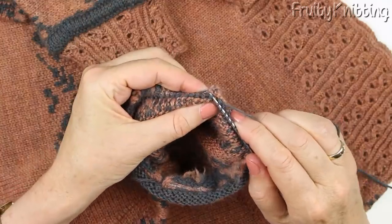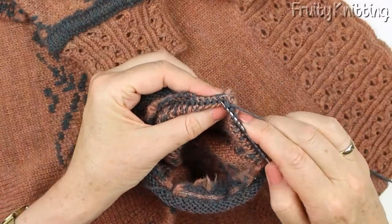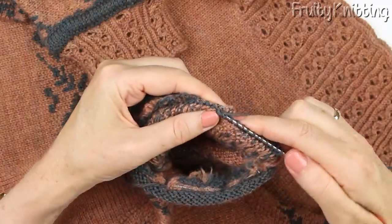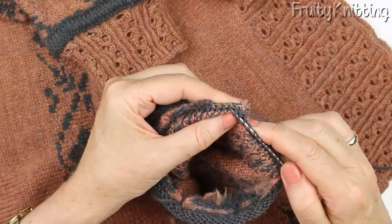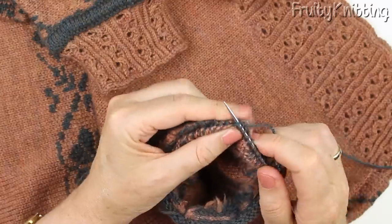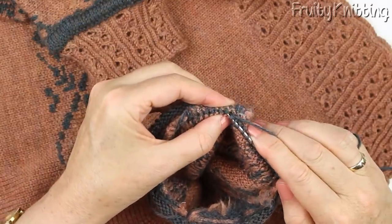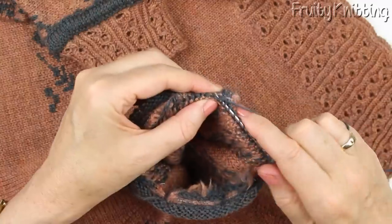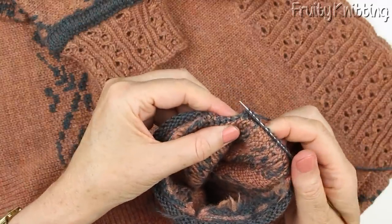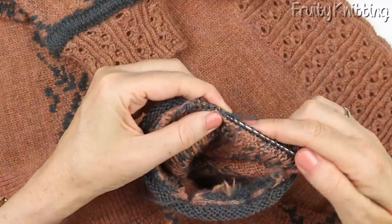This method of picking up stitches is really great because it means I don't have to worry about picking up exactly the same count of stitches on the back side as I did on the front side. And I also don't need to worry about spacing the stitches out evenly in the same way as I did on the front. And that's because on the back side, I'm actually picking up the very same stitch that I first made on the front side.